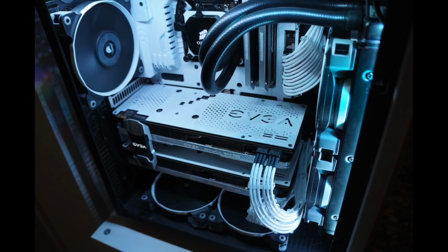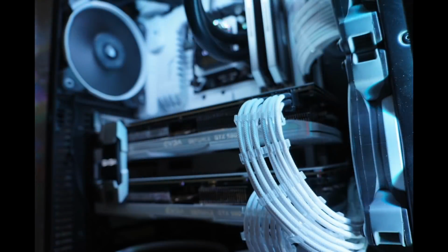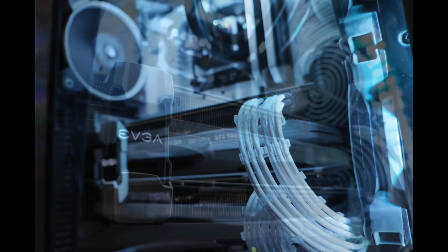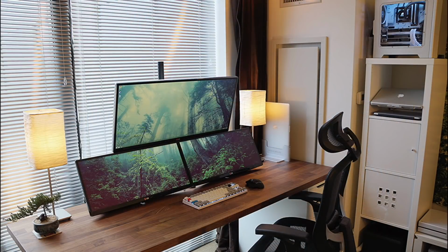And at the time of the submission in episode 43, his dual 980s were crazy powerful because there were no 980 Ti's and there were also no 1070s or 1080s. This was mid 2015, so really great build. It's so clean, a really nice black and white PC. You can see it up there in the corner.